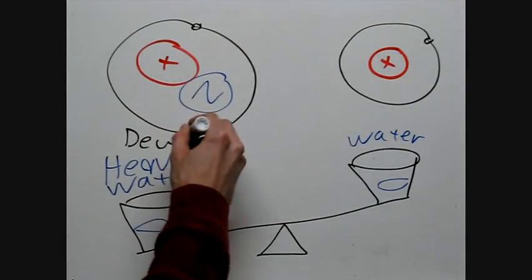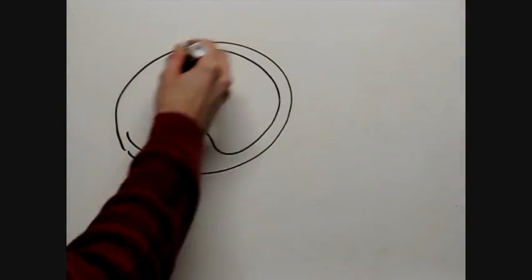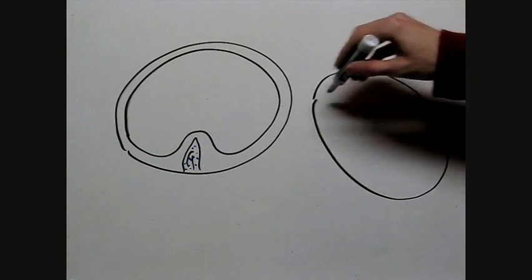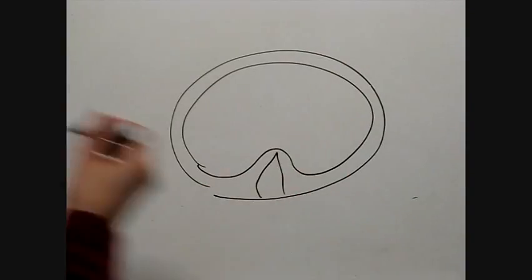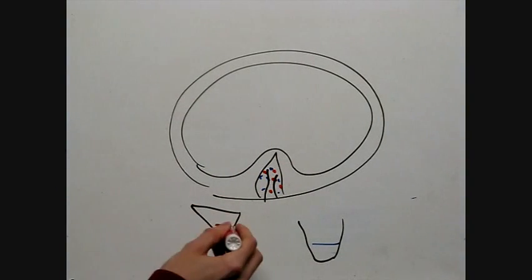So if you drink some of this stuff, which please don't try this at home because it is toxic in high amounts, but if you were to drink some of this, it would temporarily make your cupula more dense than the fluid inside your canals, and you get the opposite spinning direction that you do from alcohol. So in theory, and again I have to stress, please don't try this at home, you can drink some heavy water to counteract the effects of alcohol, and then you would have less dizziness from your drinking.